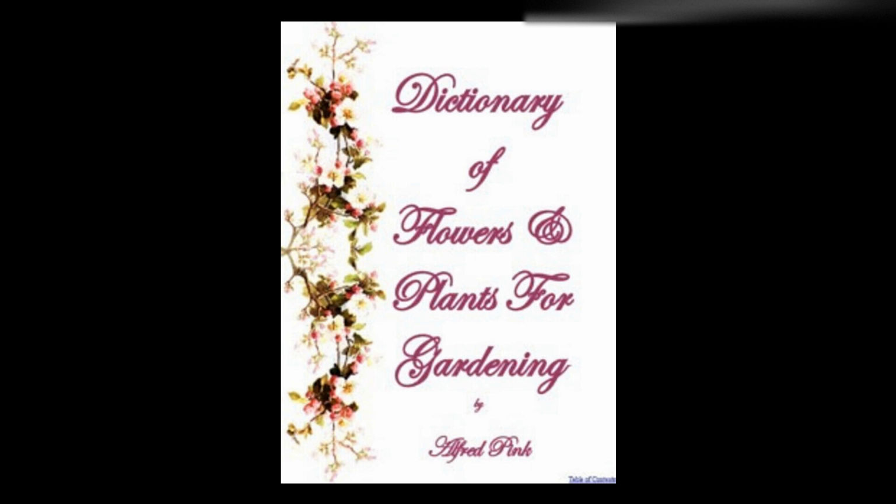Fontanesia phillyreoides. This shrub will grow in any soil, but needs protection in severe weather. It may be propagated by layers or by cuttings planted under glass. August is its time for flowering. Height, 10 feet. Forget-me-not, see Myosotis.